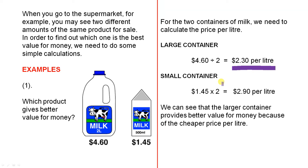For the small container, if we multiply $1.45 by 2, that gives us $2.90 per litre. Because $1.45 for 500 ml, so if you double that amount, that gives you 1 litre. So we multiply that by 2, so the small container, the value there is $2.90 per litre. We can see that the larger container provides better value for money because of the cheaper price per litre. That's quite self-explanatory.